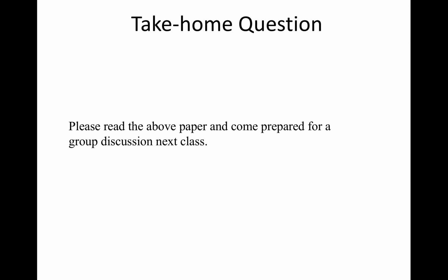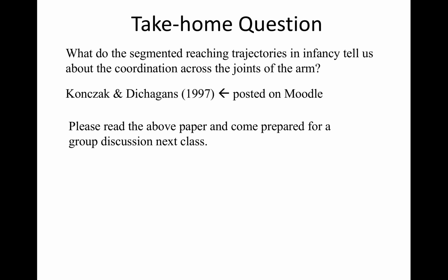So just starting more or less where we left off last time, I was hoping that for the next class you'll have read the above paper and come prepared for a group discussion. So basically, the question is, what do the segmented reaching trajectories in infancy tell us about the coordination across the joints of the arm? If you want to read that paper that I posted on Course Spaces, that would be great.